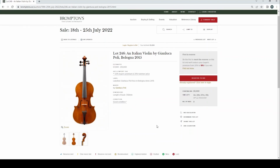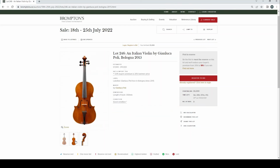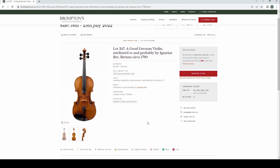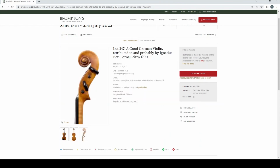An Italian violin by Gianluca Poli, Bologna, 2015. Estimate 7 to 10. Starting bids of 6. No bids so far. So it's quite curious. Let's see. Good German violin, attributed to and probably by Ignatius Burr from Bernau, circa 1790. 6 to 10 the estimate. No bids so far. Length of the back 358.